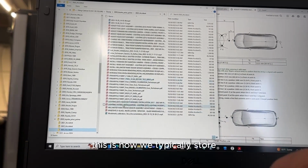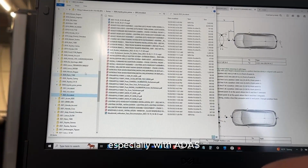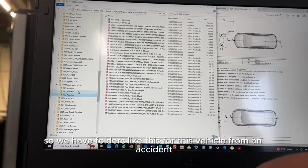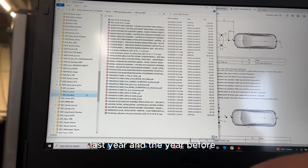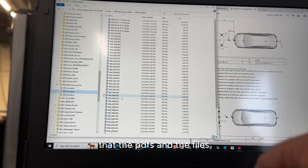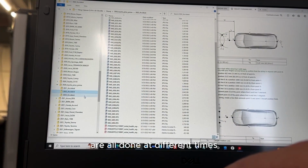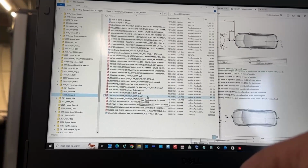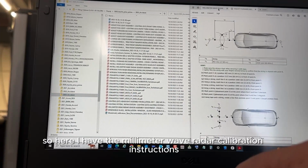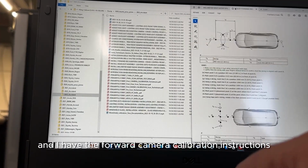So in addition, this is how we typically store information for vehicles that we work on, especially with ADAS. So we have folders like this for this vehicle from an accident last year and the year before. And it is not the same data. You can tell by the date that the PDFs and the files are all done at different times. So here I have the millimeter wave radar calibration instructions, and I have the forward camera calibration instructions.